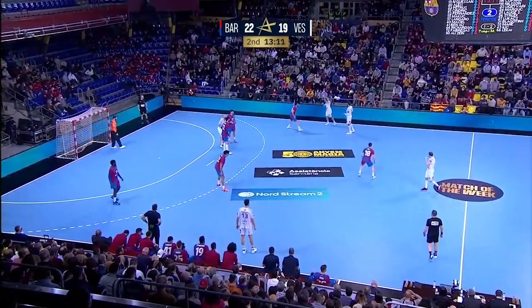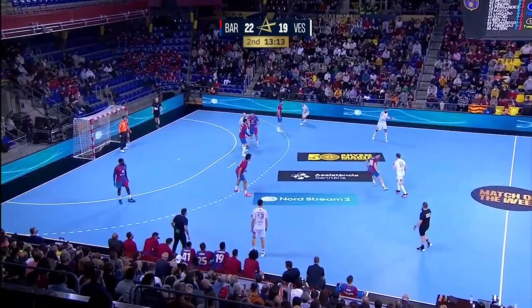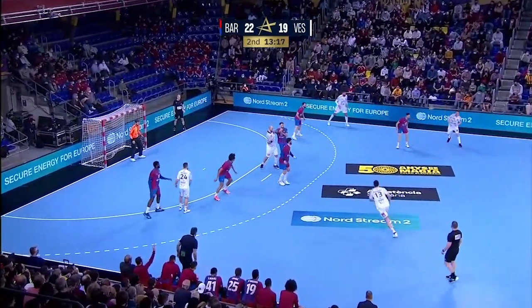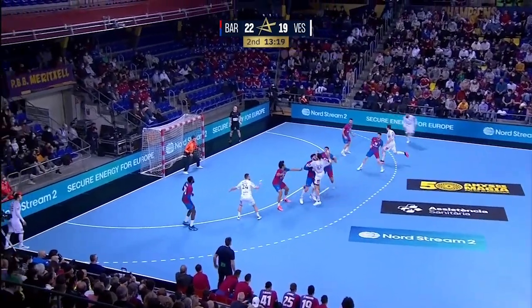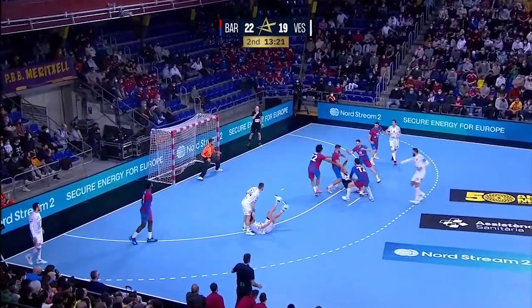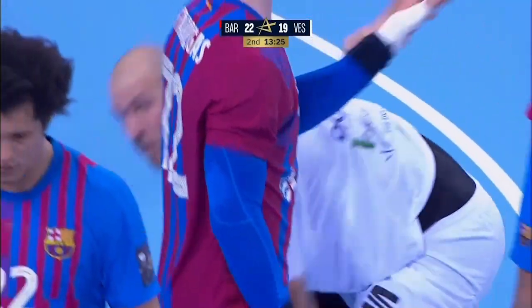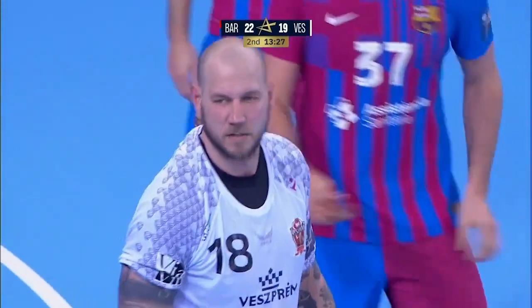They did manage a 4-0 run in the first half. And around this period of the half, see if they can produce something like that now. Vinadic tries to find the line. Andy Nielsen with bodies around and men hauling him down. Just a free throw given.